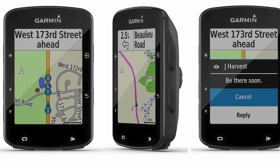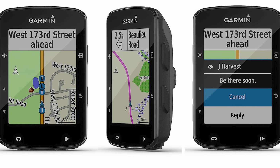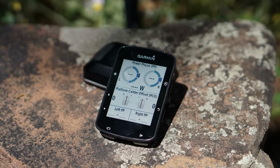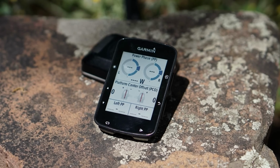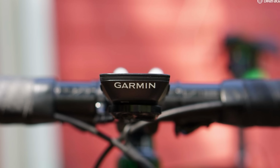Despite its size, the navigation features are good, with turn-by-turn directions, off-course recalculation and back-to-start routing. Finally, it offers great value for money, with Garmin selling the unit for £199.99, although you will often find cheaper deals if you shop around.